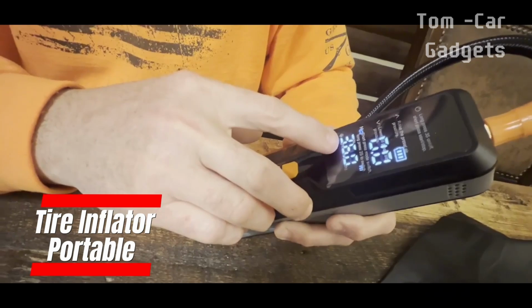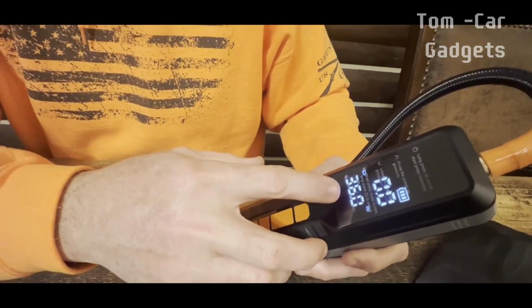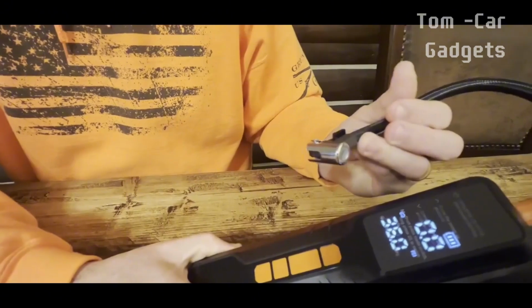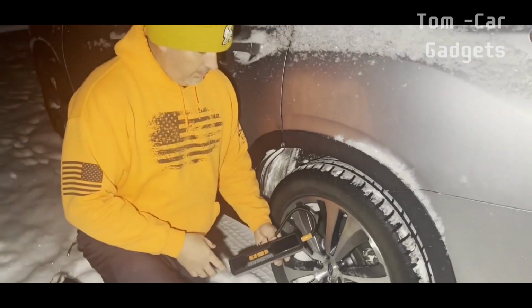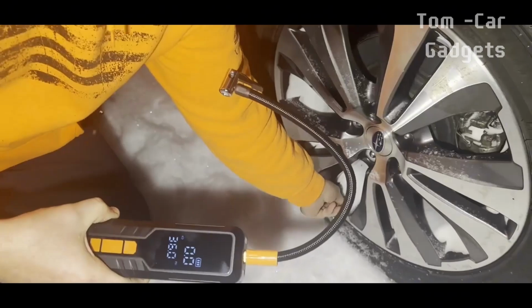Rev up your journey with our advanced tire pump, a true game changer for effortless inflation on the go. Powered by a robust 10,000 mAh battery and spinning at an impressive 120,000 RPM, it fills tires from 30 to 36 psi in just 22 seconds, allowing up to 32 full inflations on a single charge.